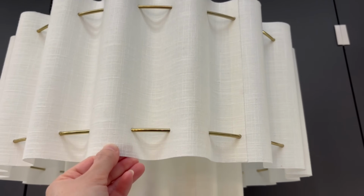I think this is a pretty great pendant light for $70. The linen-like texture is really good. It diffuses the light really nicely, and I do like the wavy pattern. Just a good, solid option for a pendant light at a really good price.